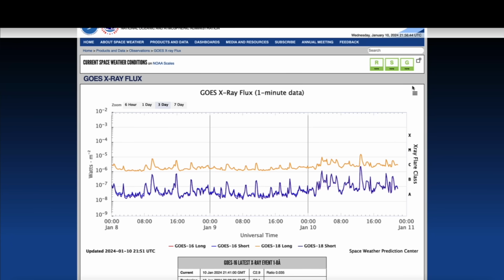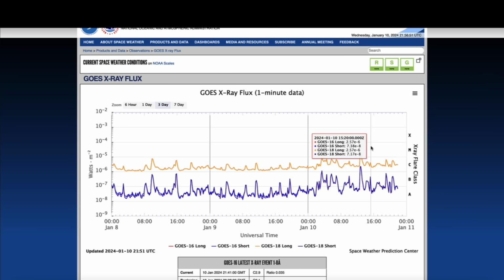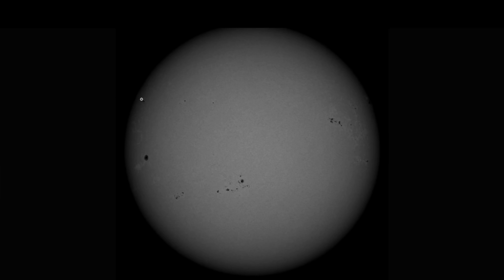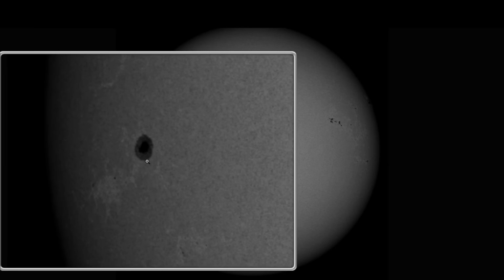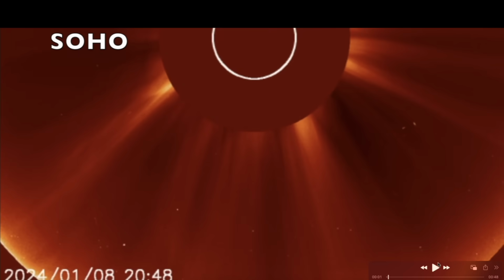Checking in on the GOES X-ray flux over here at the Space Weather Prediction Center, still rising. You can see a steady increase in solar activity. There have been 2 M-class solar flares in the last 24 hours. Looking at the Earth-facing side of the sun, you can see more sunspots starting to appear, and they are producing solar flares and CMEs.